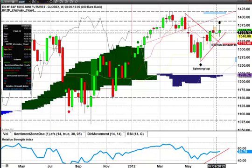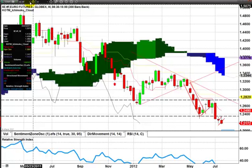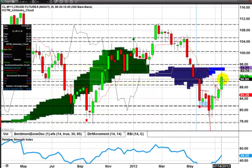Now let's look at oil. Oil was very strong this week. All the commodity-based stocks were very strong this week. If we looked at oil on the weekly chart, soaring higher, close to the high of the week, taking out this $90 level, 91.50. We're getting into the cloud on the oil on the weekly chart.